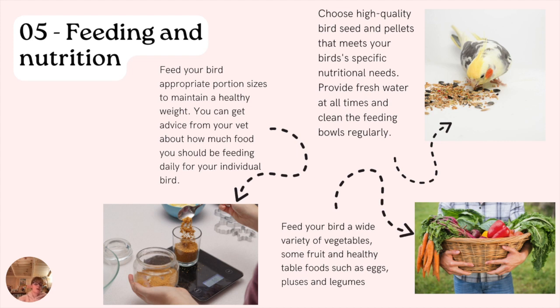Feeding and nutrition. Obviously, a healthy diet is, I would say, one of the most important things you can ever do for your birds. So, by providing a wide variety of fruits and vegetables for your bird, this is obviously going to prevent a lot of ailments in your bird by providing a healthy diet. You can also provide table foods such as eggs, pulses, and legumes. This is fantastic. It gives your bird a wider variety of foods to choose from.